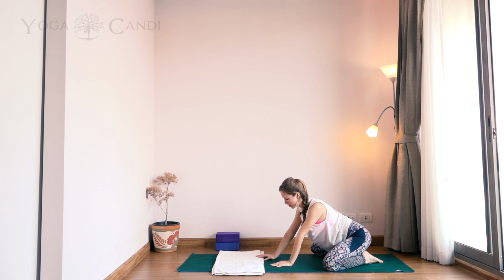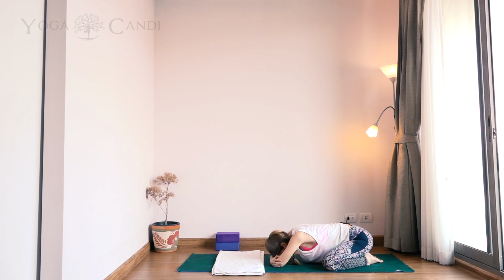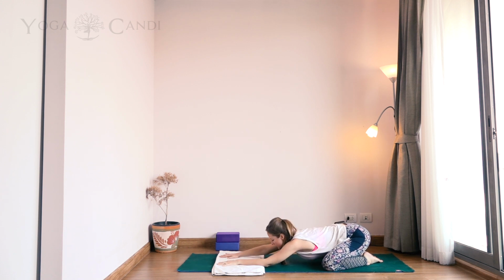And as I say, you can always place a cushion or even just rest your head onto your elbows if you need a little bit of extra height to make room for belly. Otherwise, if you have the space and it's comfortable to do so, bring your forehead to the ground. Extend through the arms and take 3 deep breaths, lifting up through that pelvic floor on every exhale.